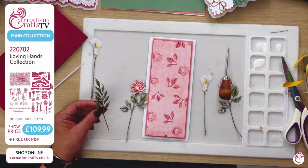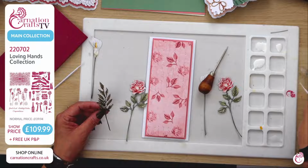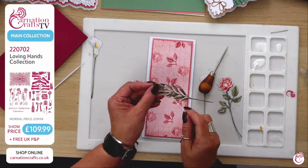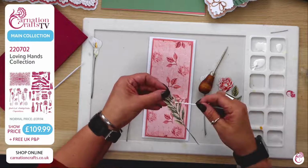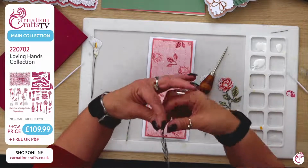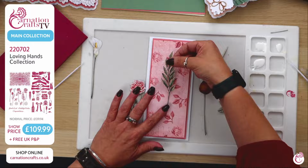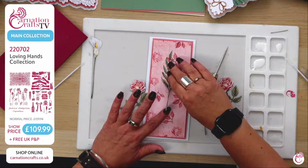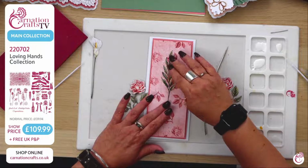Right, let's play. We've got to speedcraft, so I'm running through this quite quickly. So if everything goes on the wonk, you know why. We're using some wet glue here, just to place. I never put much glue on. Not really interested in having too much. Note, I'm leaving all the stems free.